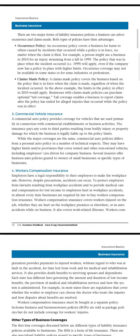Claims made policy. A claims made policy covers the business based on the policy that is in force when the claim is made, regardless of when the incident occurred. In the above example, the limits in the policy in effect in 2010 would apply. Businesses with claims made policies can purchase optional tail coverage. Tail coverage enables a business to report claims after the policy has ended for alleged injuries that occurred while the policy was in effect.